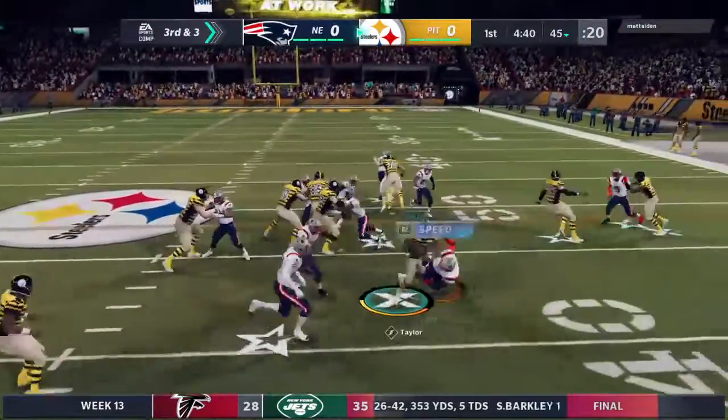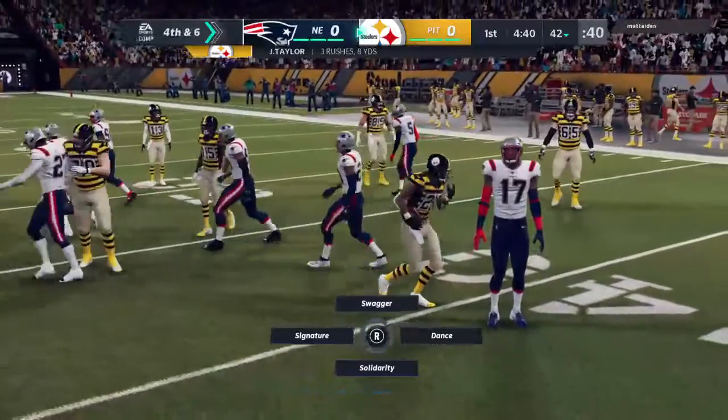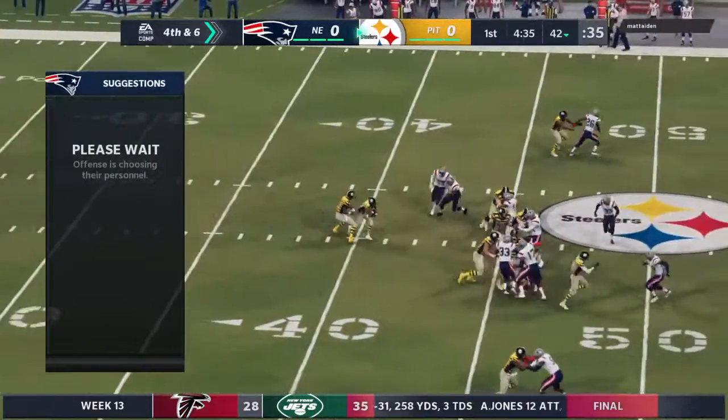They'll try and run for the first with Taylor. And this one's going to go the wrong way. Losing yardage back at the 42. It's a loss of a full 3 yards, and it brings up 4th down.